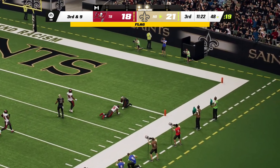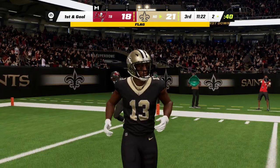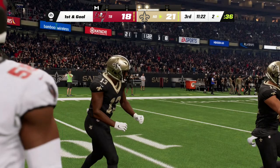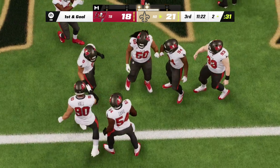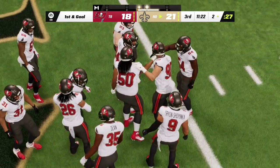Man, it's caught at the 6-yard line. So they will wave off the flag and let the completion stand. Really great job by the receiver fighting through all the contact and still coming down with the football. All that great work in practice being put into the game.